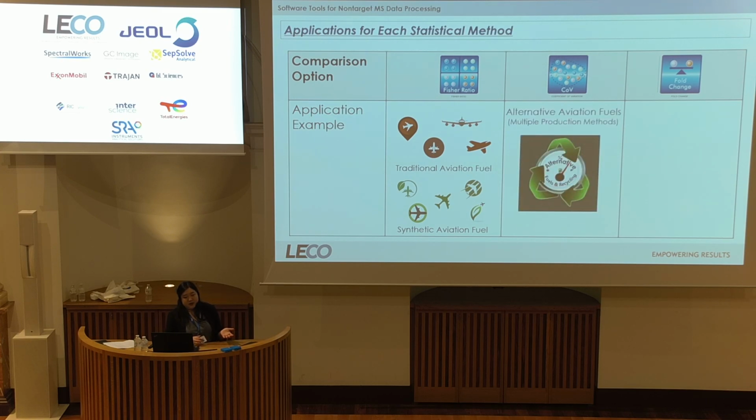Whereas with coefficient of variation, we looked at just the subset of those synthetic aviation fuels. I knew there were multiple processes used, didn't know which processes were used for which sample, could kind of guess by looking at the chromatograms, but with coefficient of variation, I'm able to look and track some of those trends and maybe determine which clusters belong to the same processes of samples.